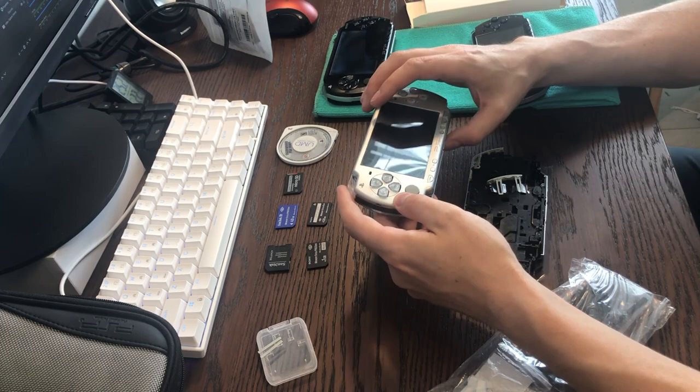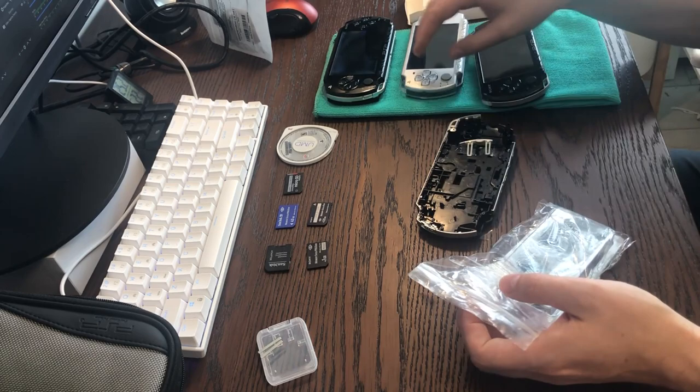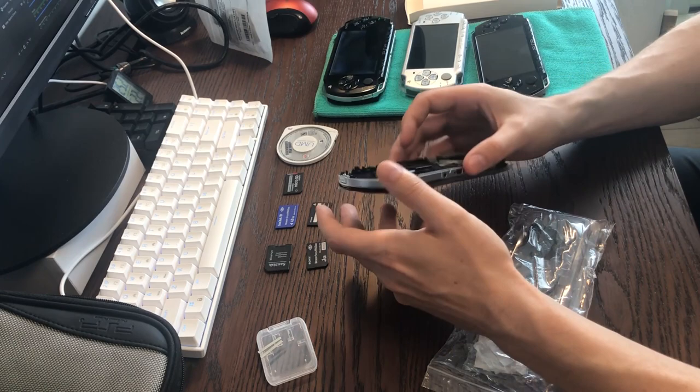This kit here, I think, was $15, and it came with some buttons and some extra components. Like, you get your little analog stick, you get some of these shoulder buttons and that. So you get that on top, which is really cool. And then you get a back plate. So if you just want to swap the whole thing, you can pay an extra $5 to $6 or so and get a whole kit.